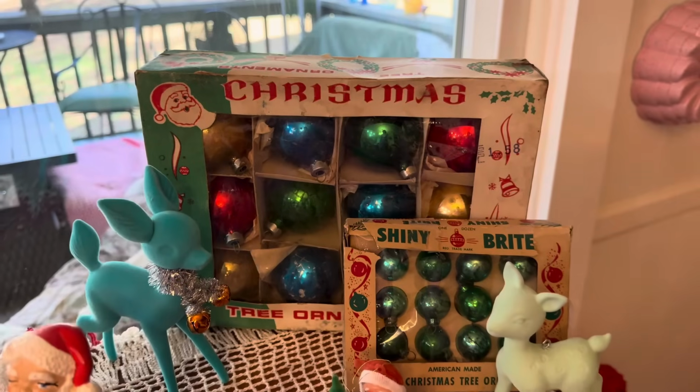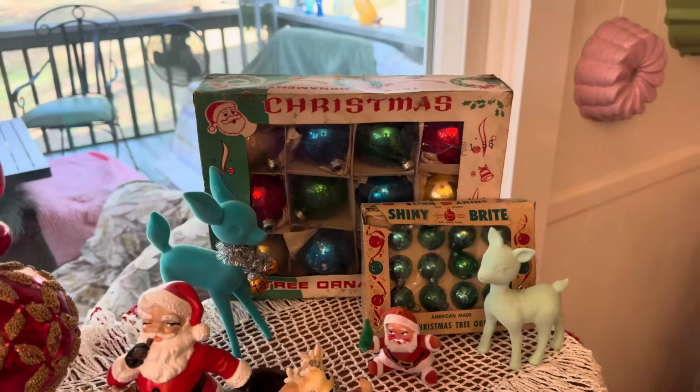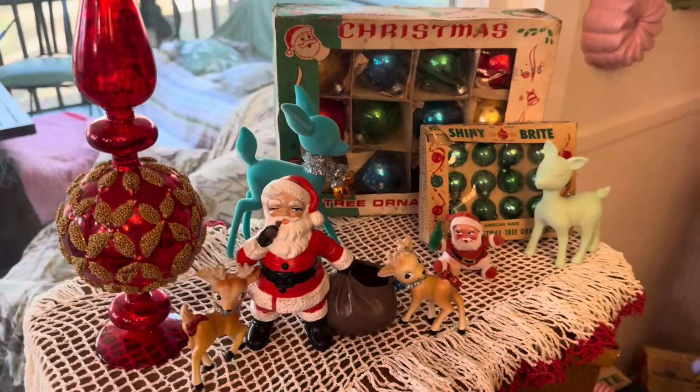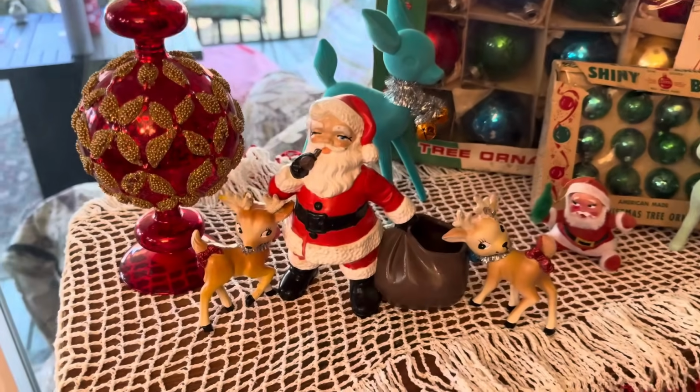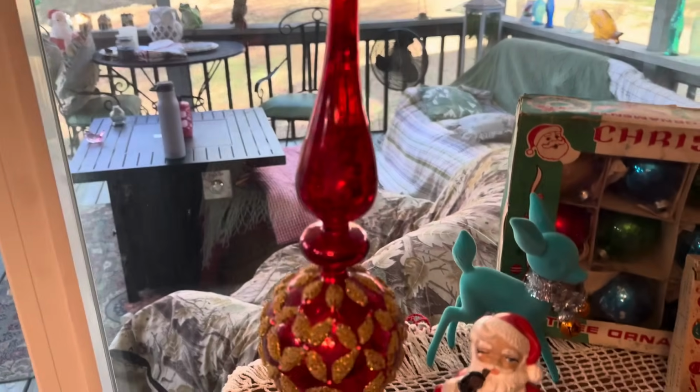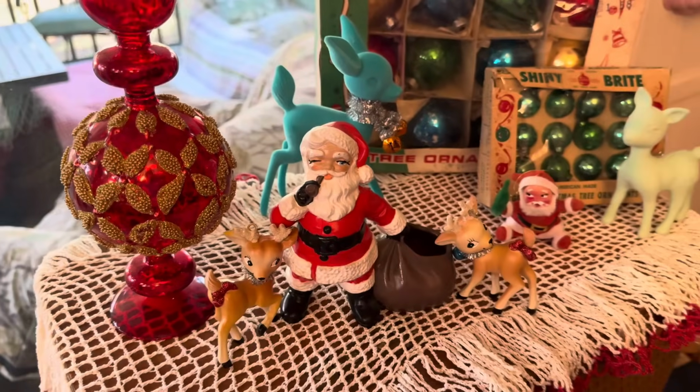Y'all, I would love to have some of the ones that have the little indentation. You know what I'm talking about? It looks like it goes inside and it's like a starburst. I would love to have some of those. And this piece looks like one of the vintage tree toppers, but it's not. It's a reproduction.